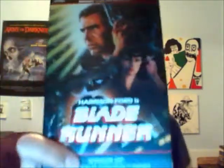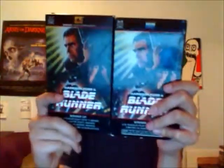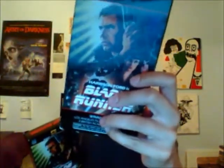But I also picked up another copy of Blade Runner. This is the international cut of the movie. And if you've seen one of my other updates, I talked about a VHS that was very similar, which is this one. And I picked this one up last week. And they're from the same company. They're both from Embassy, but this one was released under Nelson as R rated, and this one was released earlier just by Embassy or something like that, unrated.